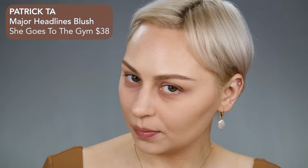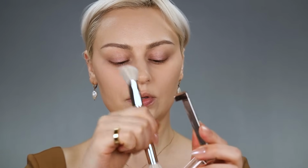So I've already used the Patrick Ta blushes in my other trying new makeup video, but I wanted to try this color. This is She Goes to the Gym. I love all the names. I'm going to use his brush, which I really do love. So I'm going to dip, tap it off, and buff it into my hand.